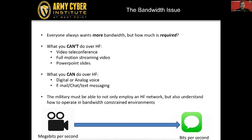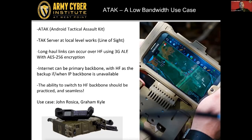Now, that being said, there is one example I have that's super cool that we've done some testing with, which is what if we tried to just abstract away the HF link completely? We did this use case with John Rosico from Nivis Communications and Graham Kyle. What they did is they used a CODAM radio, which does do a 3G ALE. And they had this thing called the Android Tactical Assault Kit.